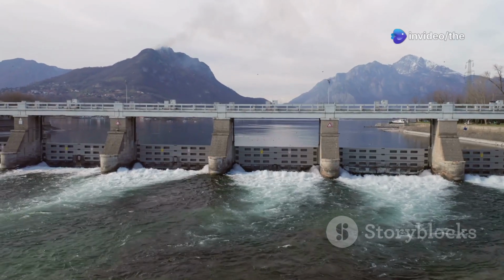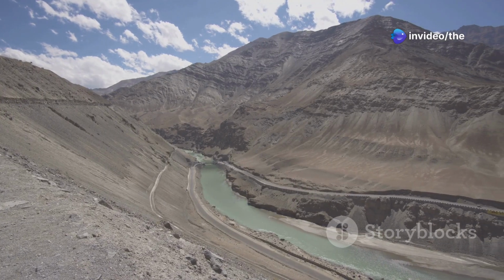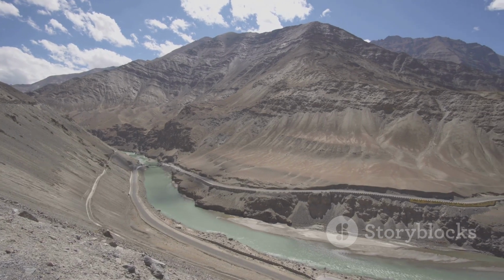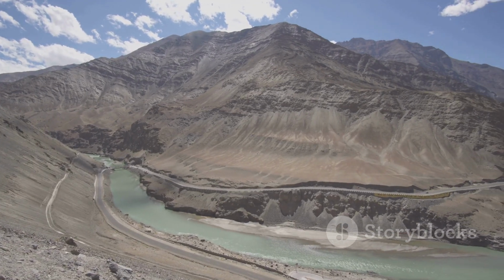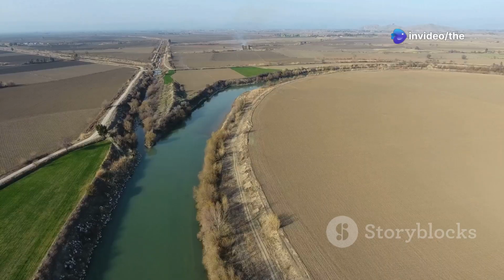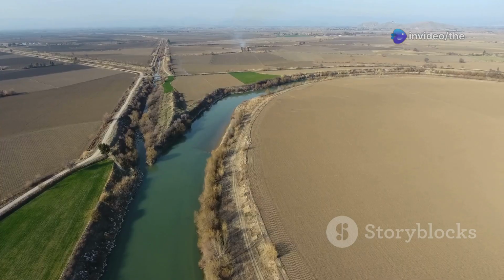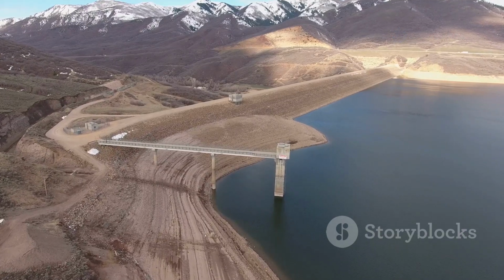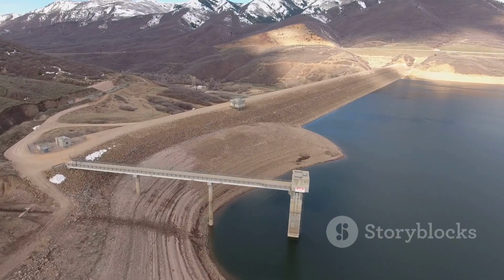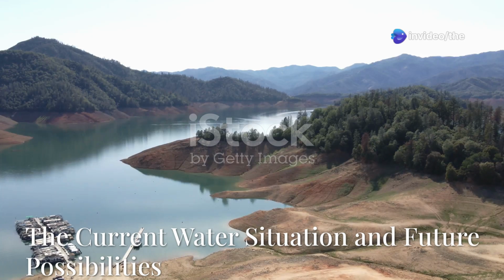Now let's talk about how much water we are actually talking about. Every year, the Chenab, Jhelum and Indus rivers together pour around 135 to 145 MAF of water into Pakistan. That's a lot of water. This water is the lifeblood of Pakistan's agriculture and economy, but here's the catch. Even though India gets a smaller share, it faces challenges in storing and utilizing its share effectively. This is where the story gets interesting.